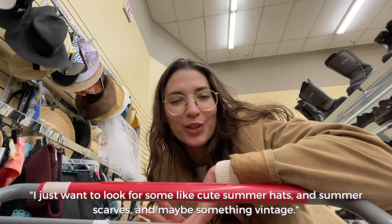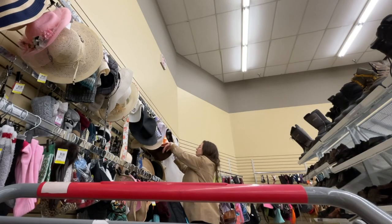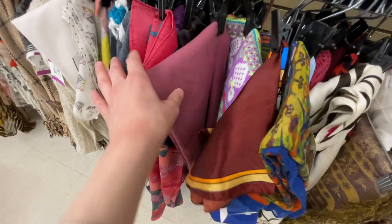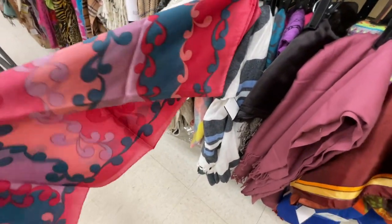I am in the hats. I just want to look for some cute summer hats and summer scarves and maybe something vintage. I would just like to find some silky summery scarves, preferably something vintage with a really pretty color palette.